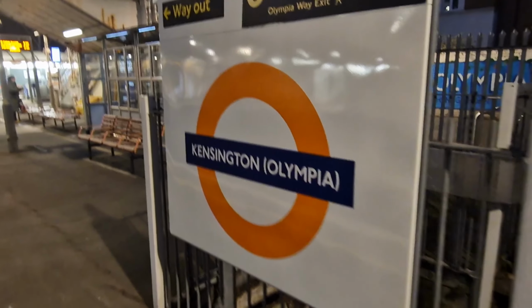Kensington Olympia. On the tube map, it's like a little dog leg that you can get a tube train to and from Earl's Court. I'll put the times you can get it from Earl's Court anyway. But on the Overground, it's a normal stop like every other one is.